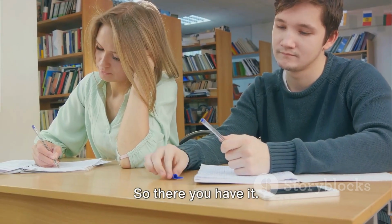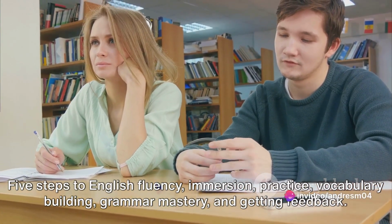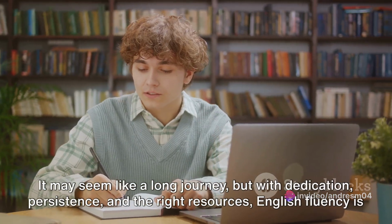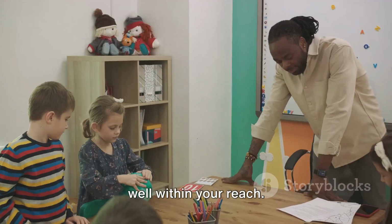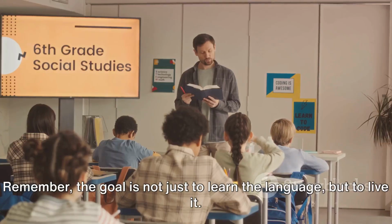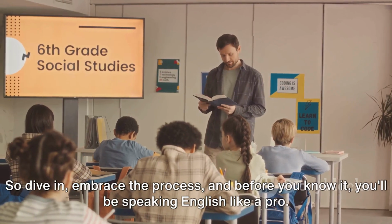So there you have it. 5 steps to English fluency: immersion, practice, vocabulary building, grammar mastery, and getting feedback. It may seem like a long journey, but with dedication, persistence, and the right resources, English fluency is well within your reach. Remember, the goal is not just to learn the language, but to live it. So dive in, embrace the process, and before you know it, you'll be speaking English like a pro.